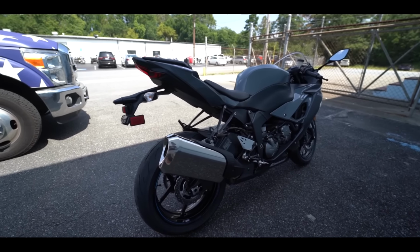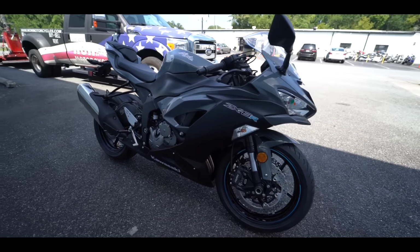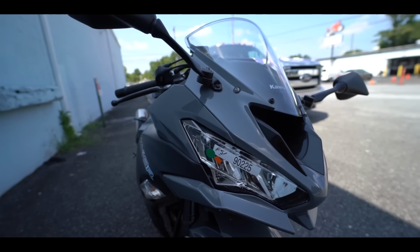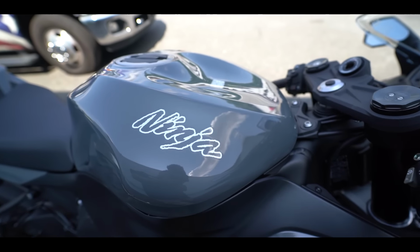Now Wow has had more than one of these brand new 636s come through the shop, and I've been dying to ride one. I will state that I am a little bit more biased to Kawasaki. They're a company that I really enjoy. However, I wasn't quite ready for how good this 636 was going to be.